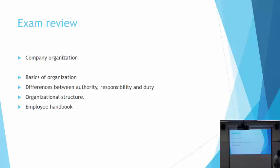Company organization. Also, we'll have, I think, 6 questions on company organization. You remember the difference between authority, responsibility, and duty. Those are important. Basics of organization. There are 2 slides that talk about the basics of organizations. Just need to cover them. We talked about the employee handbook, and we brought examples from the student handbook and the USM faculty handbook and all of that.